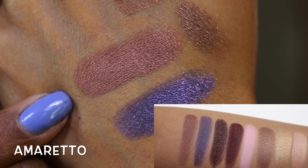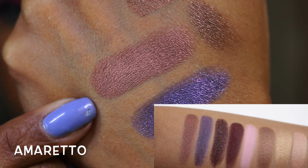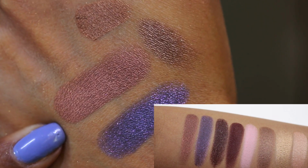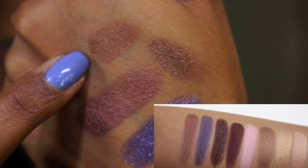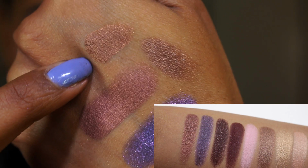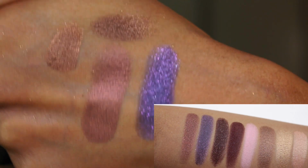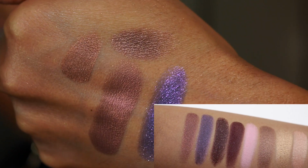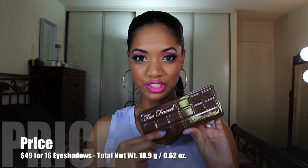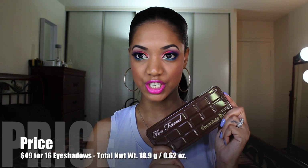Next up we have Amaretto, which is this gorgeous coppery bronze shade in the palette. Again, it's one of those buttery shimmer shades in the palette. It's absolutely gorgeous, great color payoff, great blendability. Again, I've swatched Hazelnut, which is the more golden bronze shade up here, and I also have Hot Chocolate, which is that more taupey bronze. So you see you get 3 bronze shades in the palette, but they differ enough that you can get different looks from them.